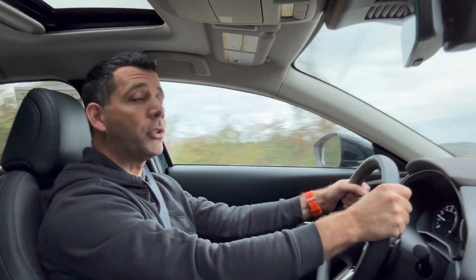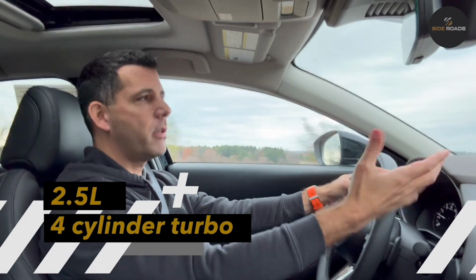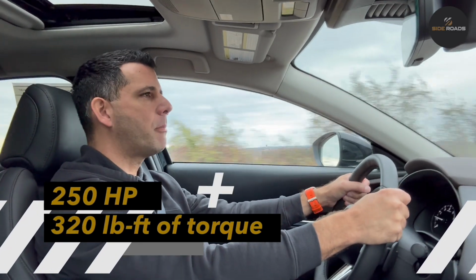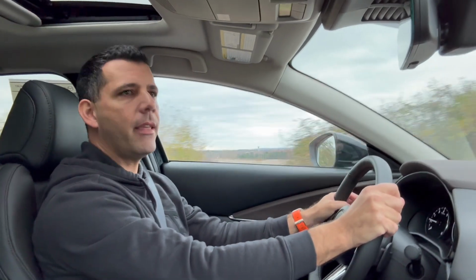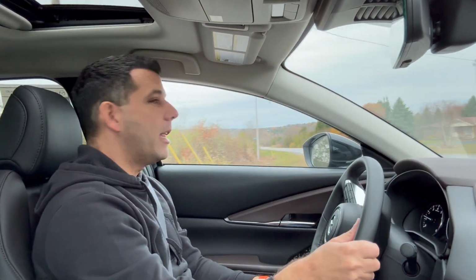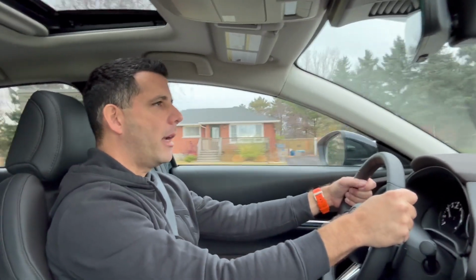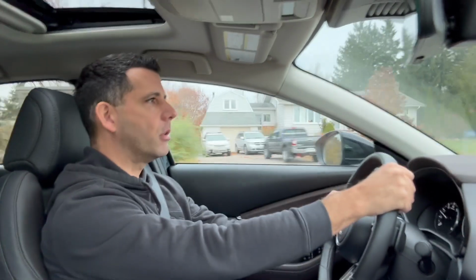So the CX-30 Turbo comes with a 2.5 liter 4-cylinder turbo engine, obviously, that produces 250 horsepower and 320 pound-feet of torque. And right there is where there's nothing else in the subcompact class that will produce that level of power. So it would be really unfair to put it against the regular subcompact mainstream brands and vehicles.